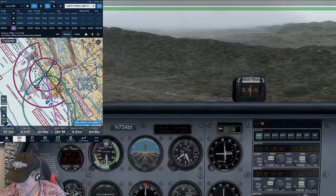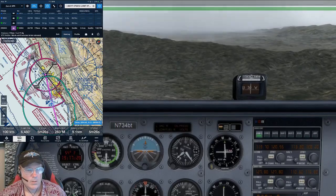Number 990 Charlie Papa, still showing you squawk in a discrete code. Squawk 1200, please.